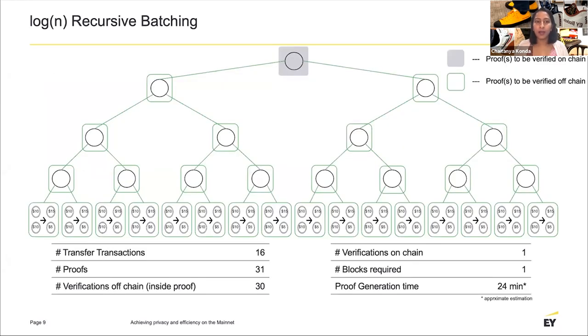Finally, we're going to talk about something called log n recursive batching, as opposed to the one-level recursive batching that we talked about earlier. The difference here is we're going to batch in a log n mechanism up a tree, which means we're going to take two proofs at a time and batch them into one proof. So you're going to take two transfer proofs, batch them into one, take another two transfer proofs, batch them into another, and take these two newly generated proofs and batch them once again. So you're going to repeat this process all the way until you get one proof out of all the proofs that you wanted to batch.